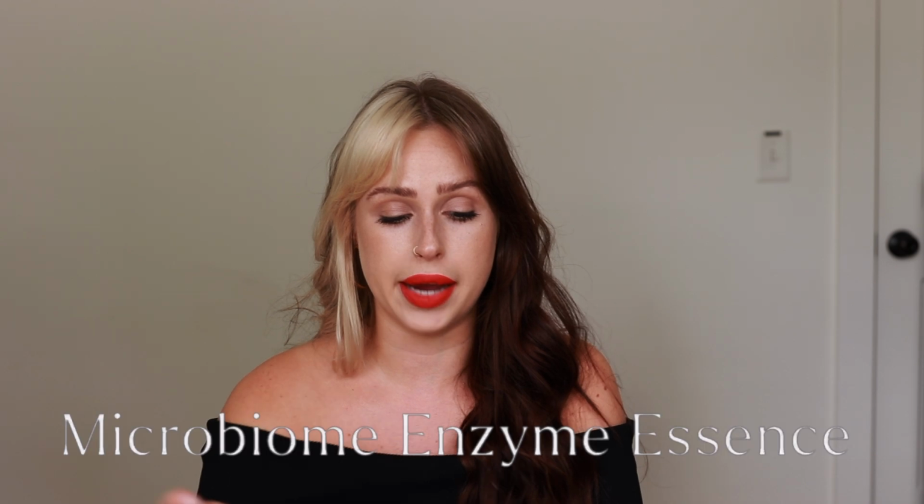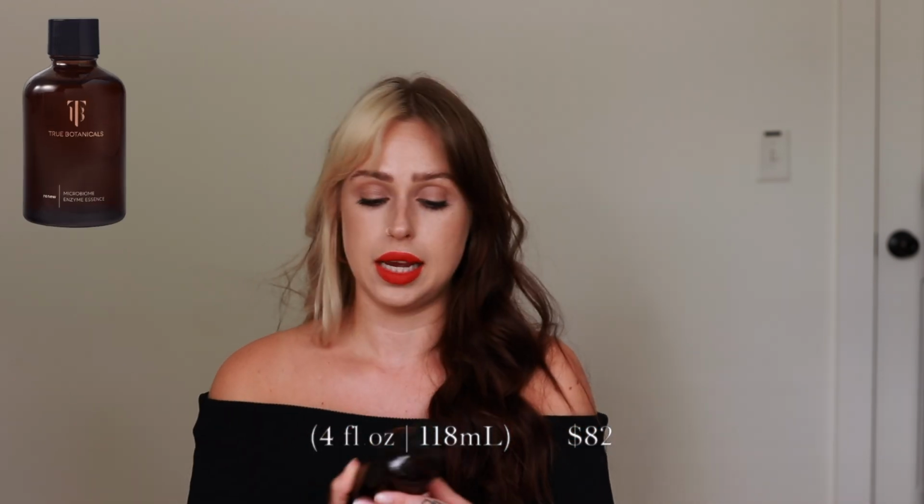You will have less fine lines, and it's just better for your skin, less breakouts and things like that. So this product for me, 10 out of 10, I love it, it's great. And I've tried other resurfacing products, exfoliating products in the past as well, and nothing does as good as this. I feel like it's the combination of the four different exfoliants that's really nice, and it actually does a really good job. The last thing that I want to talk about is the microbiome enzyme essence.